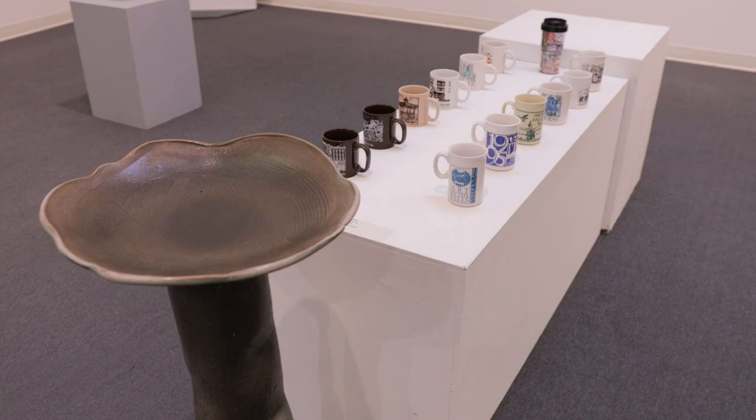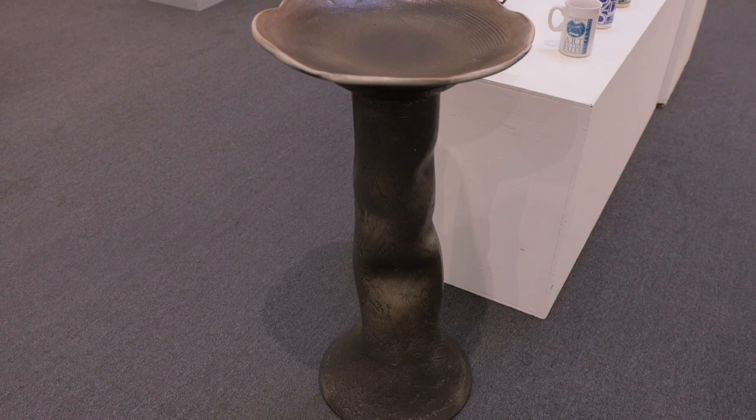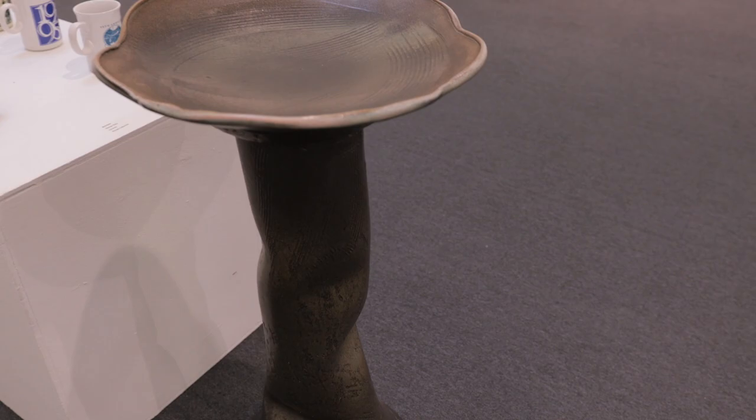We can take a look at this Sweet Bird Bath by George Roby, another example of his outdoor pottery. You can see on the side the different textures he scribes into the clay, as well as the different textures he gets from his firing.